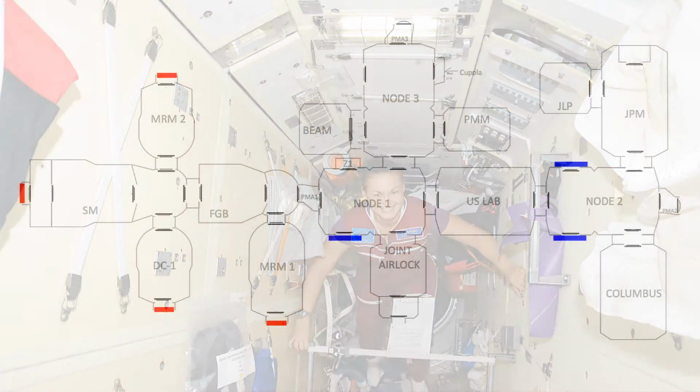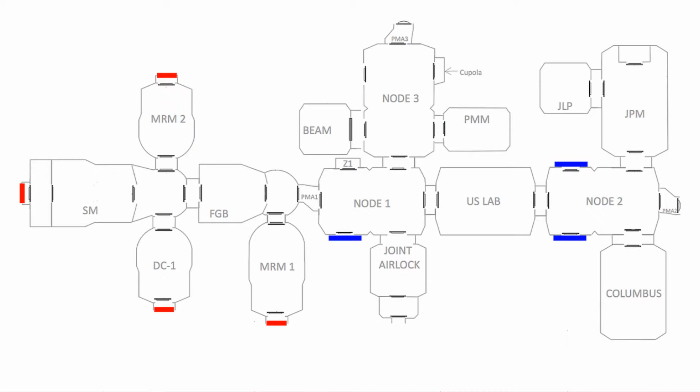Now, if we look at the ISS diagram, it is really interesting to see that there is a certain redundancy when it comes to the station docking ports. Soyuz and Progress can dock to MRM1, MRM2, docking compartment 1, and the service module. This gives us a good redundancy, it gives us a good buffer in case of problems.